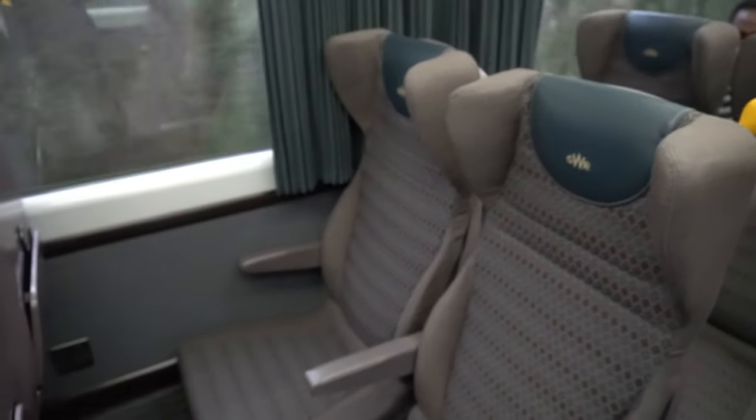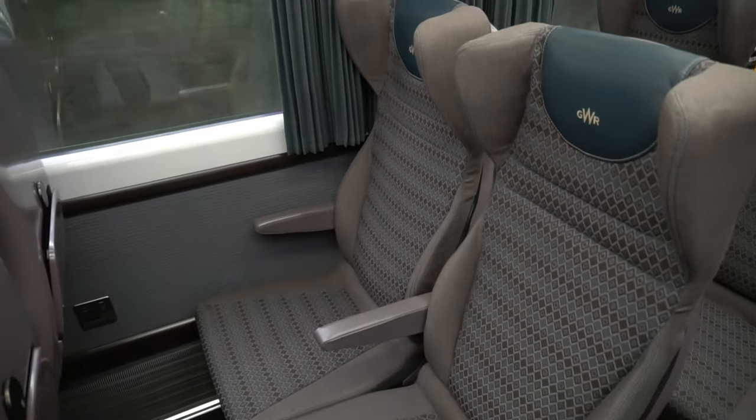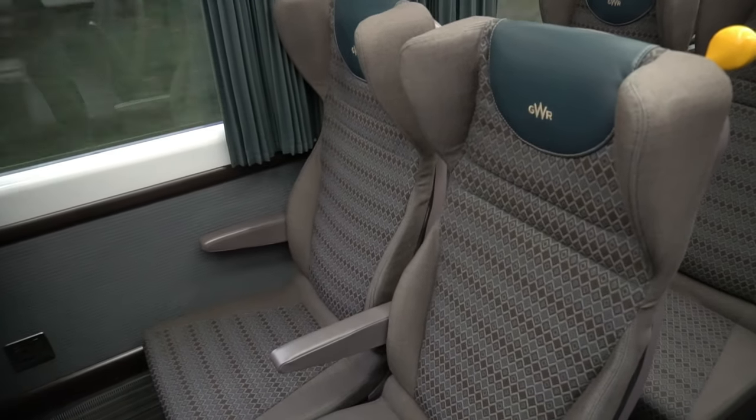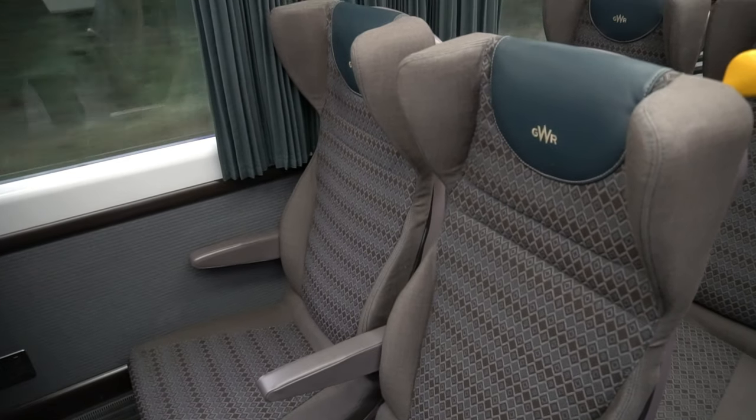Along with that, the less than decent legroom, as well as the plastic backs of the seats with the muted colors at the front of the seats, just gives this entire cabin a very unpleasant feeling that I would just not want to spend the night in. This is why I'd recommend either taking the intercity GWR train in the morning or just spending a little extra money to book that sleeper room.